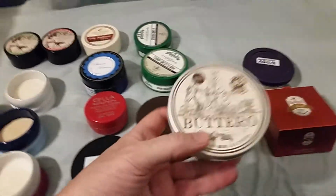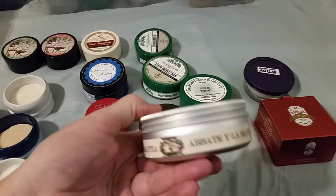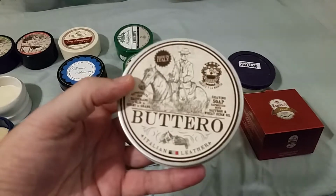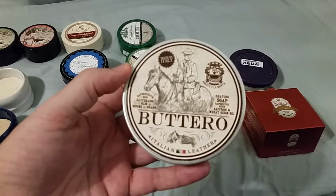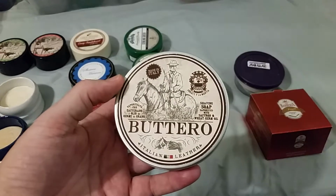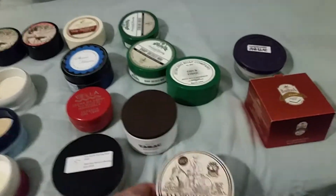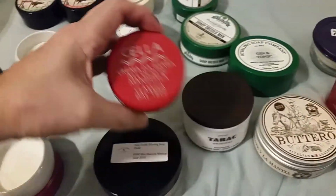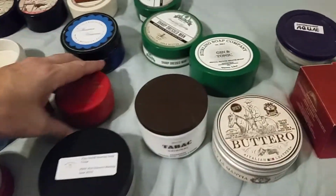Here's an expensive one, though. I got it used, about half full. Abate La Mantilla. Michael Friedberg has used this brand definitely and enjoys it. And this is Batero, and I'm a big fan of this one, like leather and something else. Really enjoyable. Got some classics here, like Tabac and the vintage Sella.